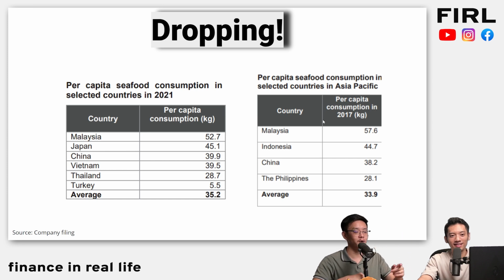This one is probably more interesting. I did not know that we are the largest consumers of seafood in the Asia Pacific. Even though it dropped a little bit since 2017, we are still up there. And later you'll see it's actually even higher than chicken, which is another big surprise.